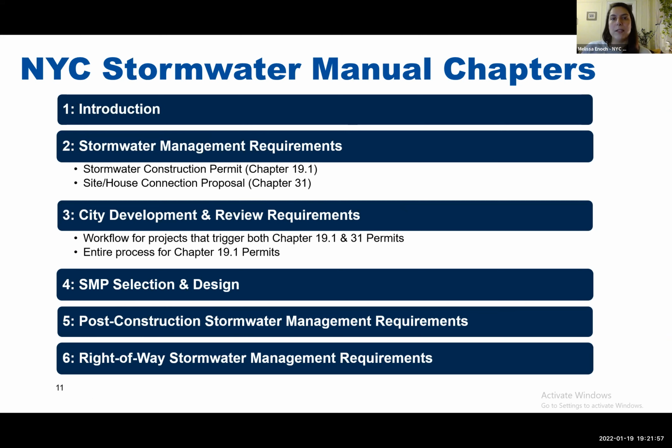But what we've done is we've created a stormwater manual that, like I mentioned, conveys for the first time what we mean when we say build green infrastructure, or, you know, manage your stormwater during your construction project, or, you know, all of these things. So the stormwater manual has 6 chapters. Quick introduction.